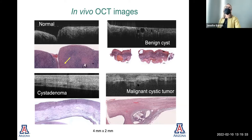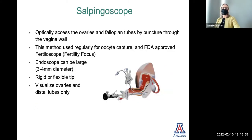On the other hand, this one is a malignant cystic tumor, and it turns out that the structure in the wall looks quite a bit different, and you get these weird streamers into the cyst fluid. So this was kind of exciting because this is something you couldn't see from the surface of the tissue. The surface of the tissue was just smooth, but we could see through that cyst wall and see which one was normal and abnormal. So again, that was exciting, even though it wasn't incredibly useful. So scratch laparoscopically. We're going to go on to other ways of accessing the ovaries.